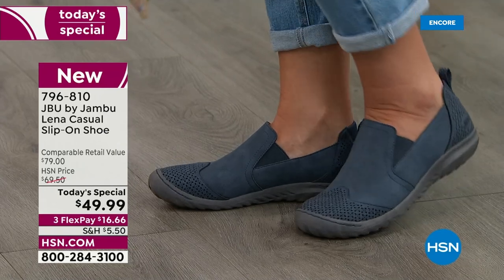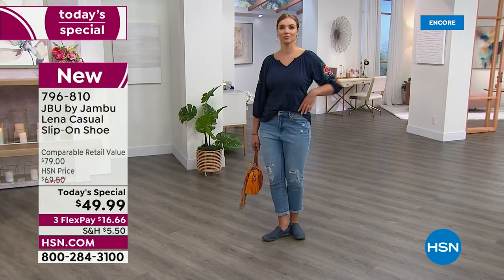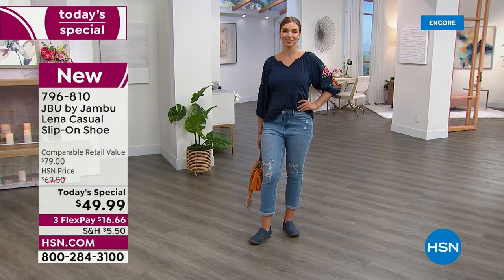Or I could have put the taupe on too. Or you could have done the taupe. I'm kind of thinking, why didn't I wear the taupe? I love taupe so much. I probably should have done that.